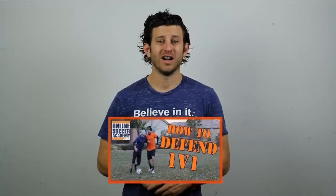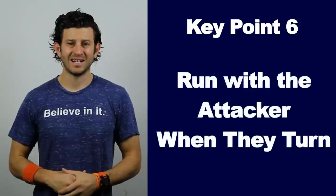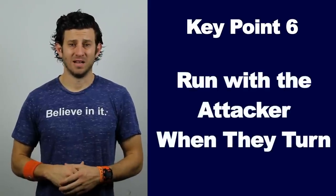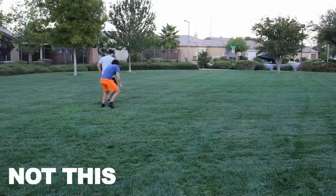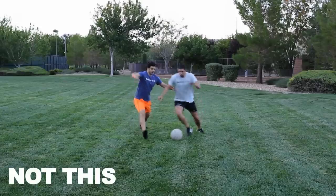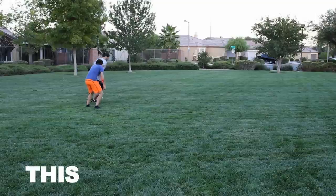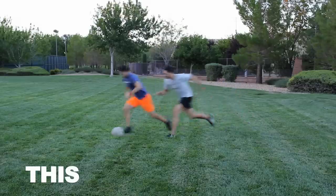Key point number five, use the basic 1v1 defending techniques we teach in our How to Defend 1v1 video here. Key point number six, run with the attacker when they turn. Lots of times when attackers turn, defenders dive in and get beat. Yes, if you think you can win it, then step in and win it. But more times than not, it's best to turn and run with the attacker and win the ball that way, as you have a few steps on them because of your angle.